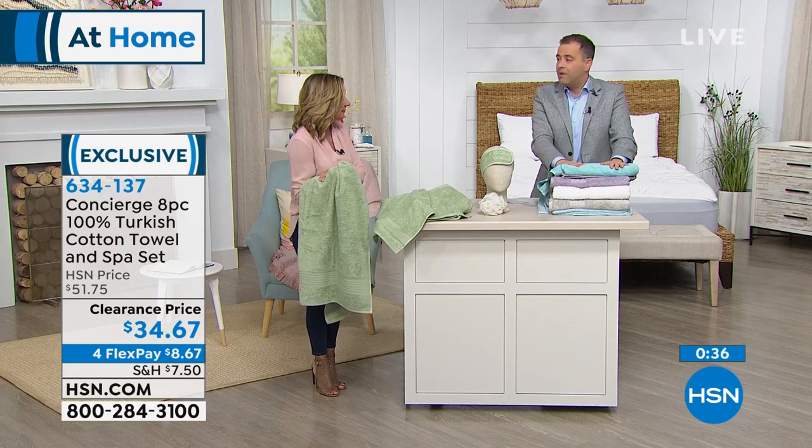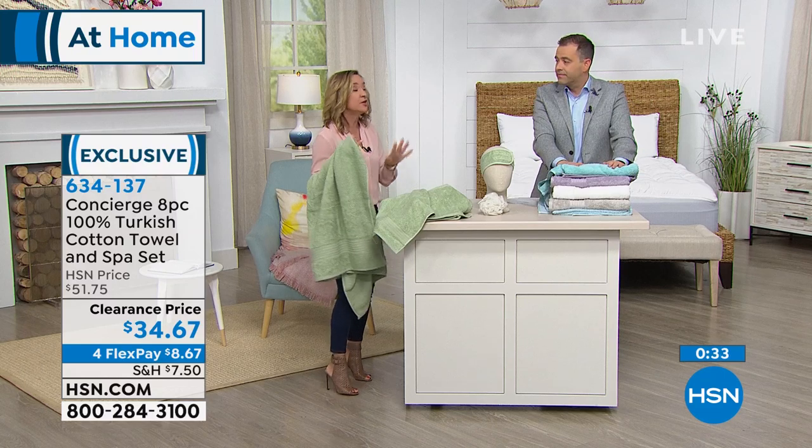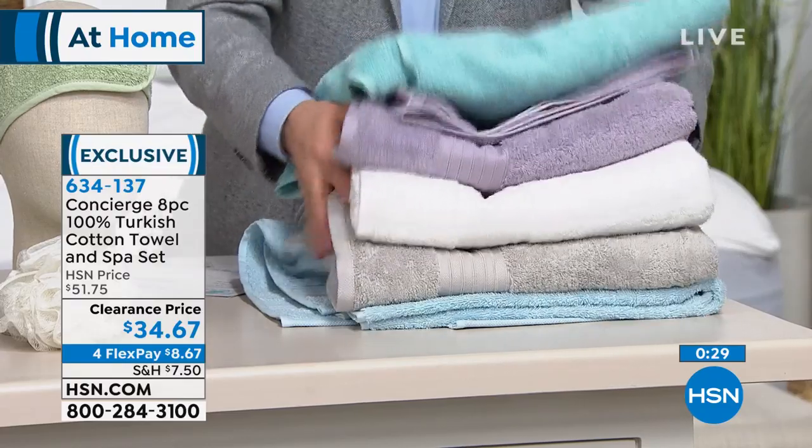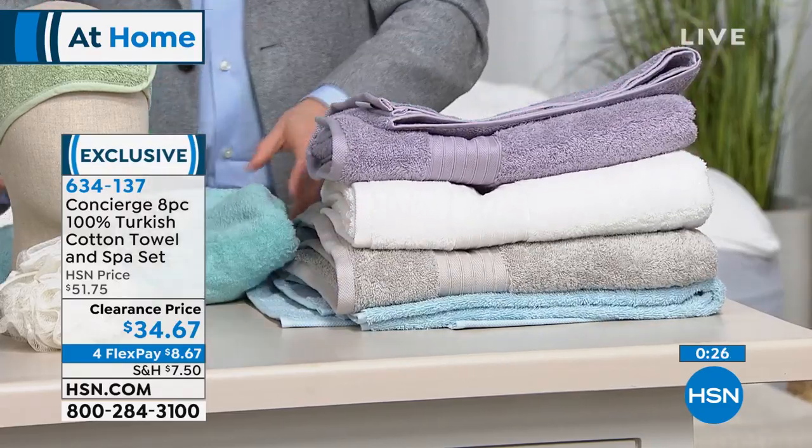An a la carte if you were to buy this. Oh my gosh. Your discounters don't carry Turkish cotton. They wouldn't carry Turkish. It's your department stores and your specialty catalog. So they typically are going to charge more.